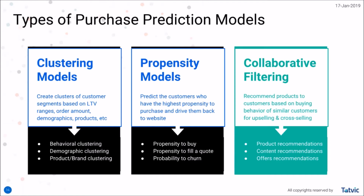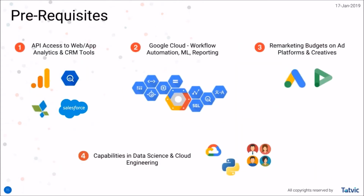So in this webinar, we are mostly going to talk about the propensity model. I'll jump right into the propensity model, where machine learning plays the major role. Again, as I said, in this webinar we would like to get our hands dirty with each and every detail and not keep it as a black box, right?